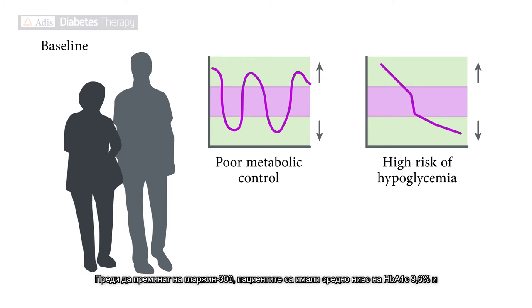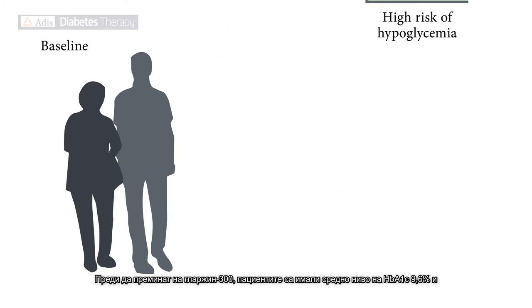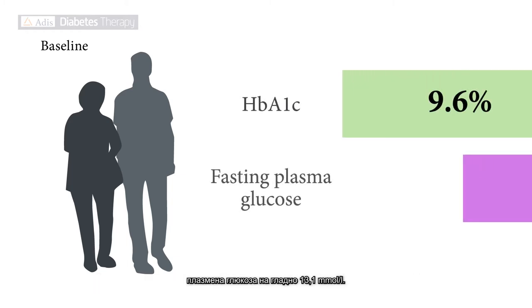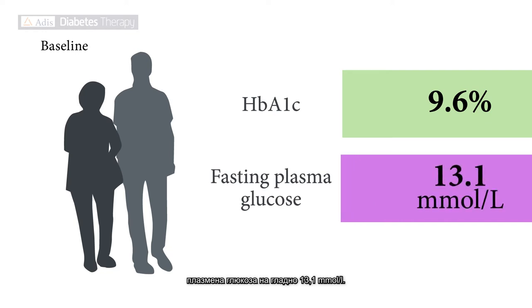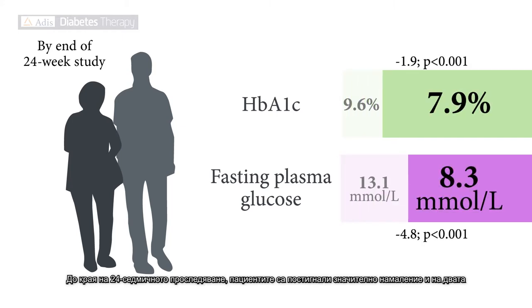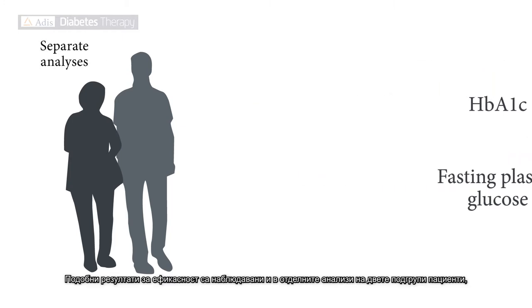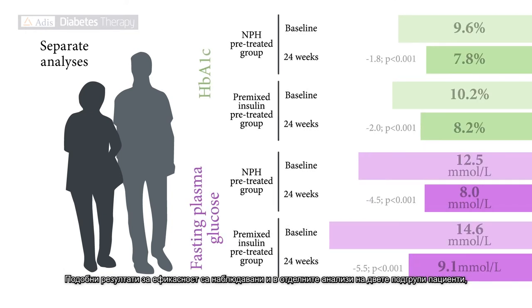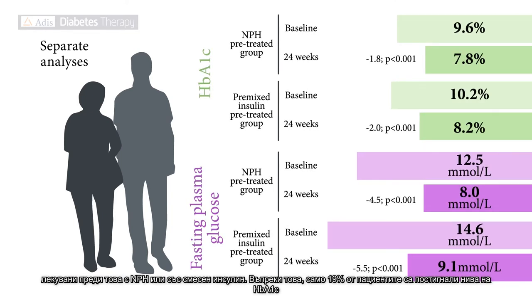Before being switched onto glargine 300, patients on average showed an HbA1c level of 9.6% and a fasting plasma glucose level of 13.1 millimoles per liter. By the end of the 24-week study, patients had achieved considerable reductions in both measures. Similar efficacy results were observed in separate analyses of the subgroups of patients pre-treated with NPH or premixed insulin.